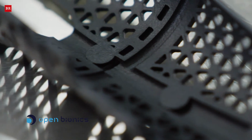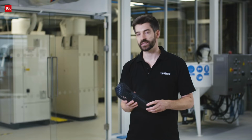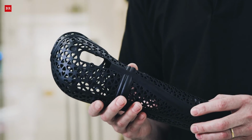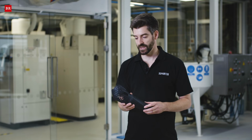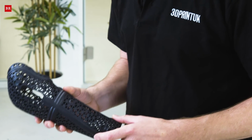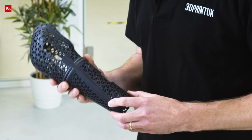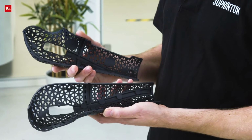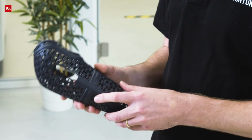One of our regular customers, Open Bionics, produce custom prosthetics. Traditionally, you'd have to CNC machine these or produce them in ways that are vastly more expensive. The traditional ways of manufacturing these limited the design as well, meaning that you couldn't have particularly complex geometries on the outside, meaning that prosthetics were not the nicest things to look at. This product is both complex and aesthetically pleasing.